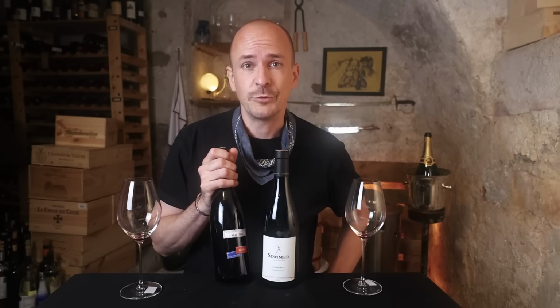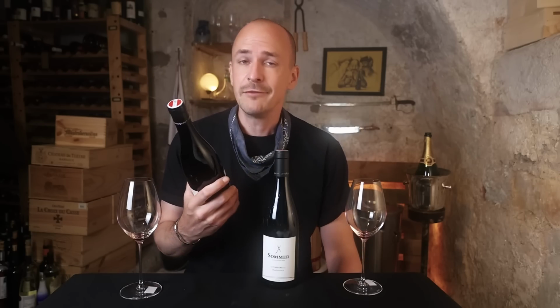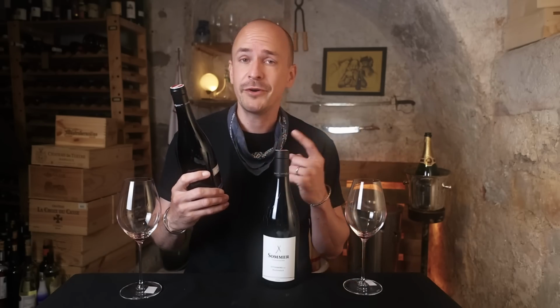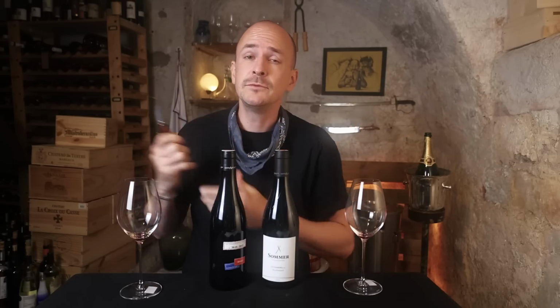Yes, it's this one. I already said in my natural wine tasting video that natural wine producers spend quite a lot of time on their labels and the design of the bottle, which is a bit funny if it's just all about the wine inside the bottle. But yeah, oftentimes they have the cooler and the more interesting, the more creative labels and capsules. But now let's see who has the cooler and more interesting wine.